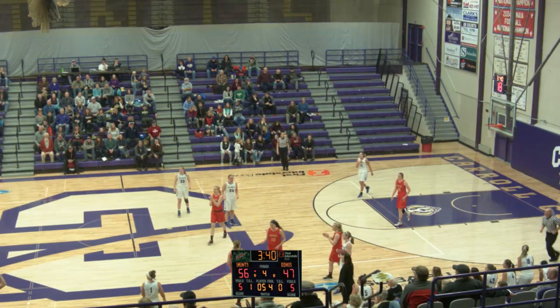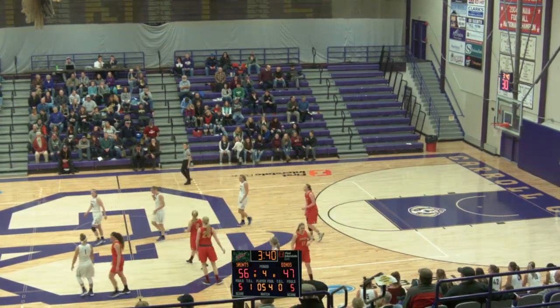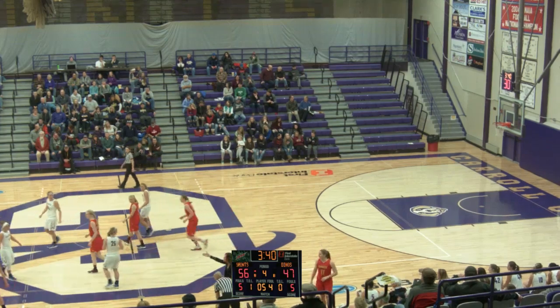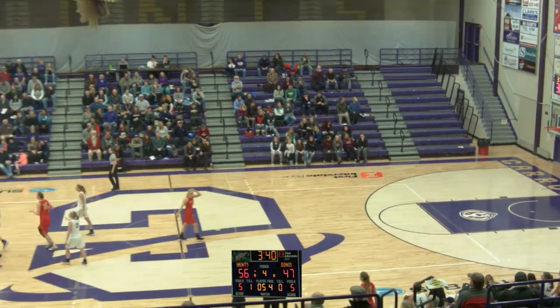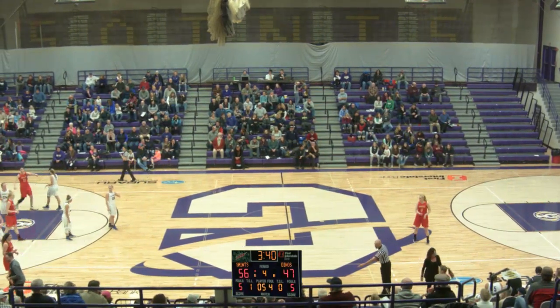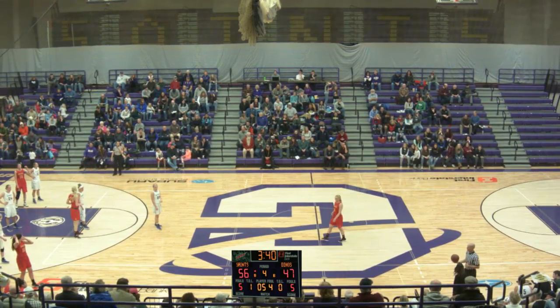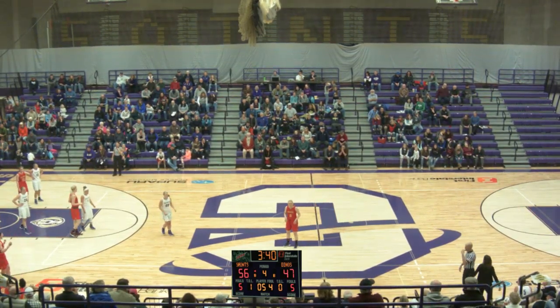And they call a 10-second count in the backcourt on Pasta. 10-second violation, Carroll. 10 seconds behind the court. Coach Sayers is hot. She is not feeling that one. Maybe should have been a foul on the rebound down there when Dean pulled it down. But they do call that, and then there's a turnover on the Saints.